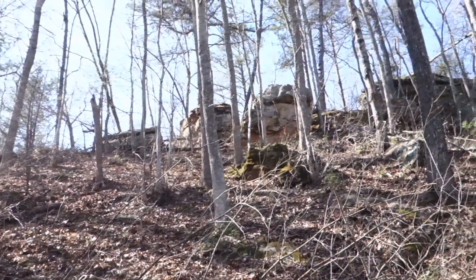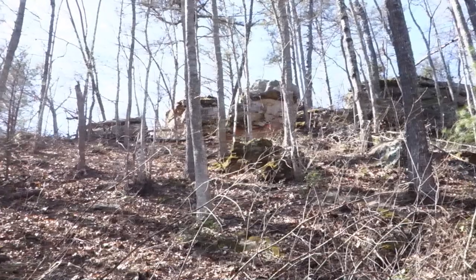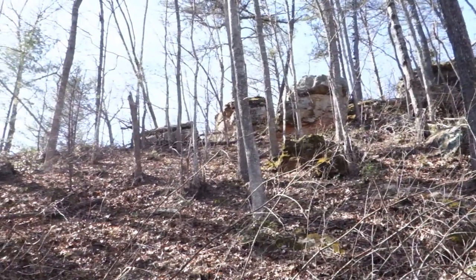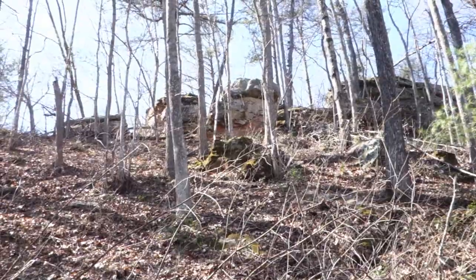All over the gorge, you see these rock formations. See how they're like perfectly square? Aliens.